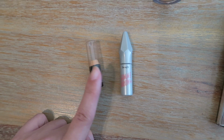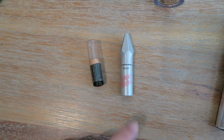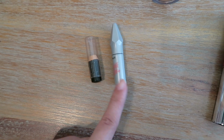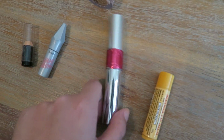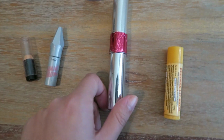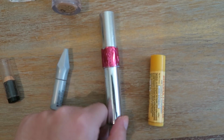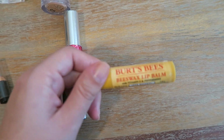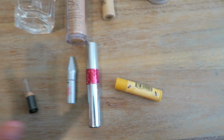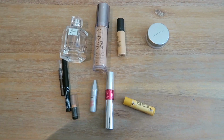Also used up the Milani Brow Wax, which was also in my year-long project pan. The Benefit Gimme Brow, just a deluxe size sample. And then the other two lip products that I've used up was my YSL Lip and Tint Oil. And that was in my year-long project pan, as well as a Burt's Bees lip balm. So I will be tallying all of this up and adding it to the total numbers for the year.